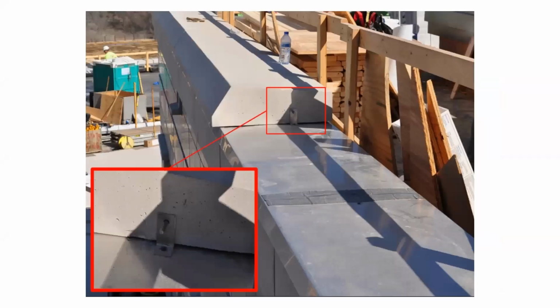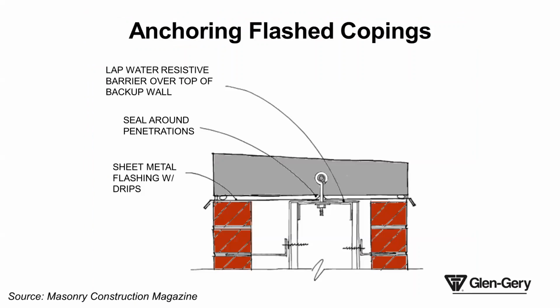This is another detail with a metal coping that uses a little anchor and pin. Another one here. There are a number of different variations of ways to do this. But having that flashing there is very important from a water penetration standpoint. And again, it's also required by code.